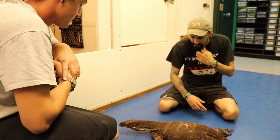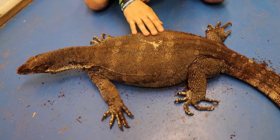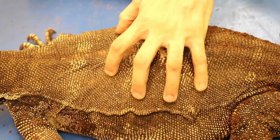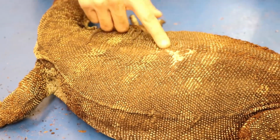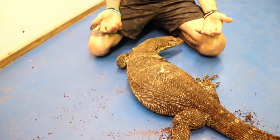That's awesome. So yeah, you can see this little scar on her back right here. A lot of our females will get that. Males, when they're breeding, will court the females aggressively, and they'll take their claws and drag them on the females' backs. So sometimes they will get little cuts and abrasions on them just through the breeding process.